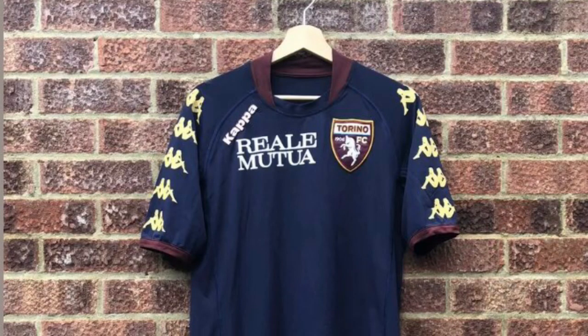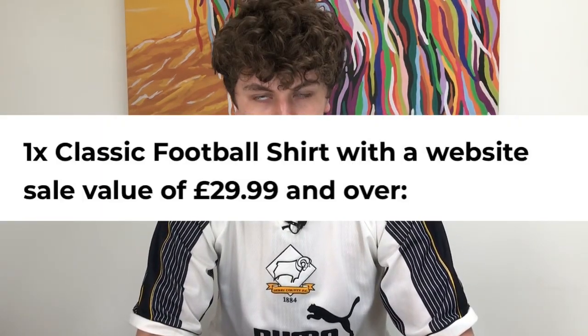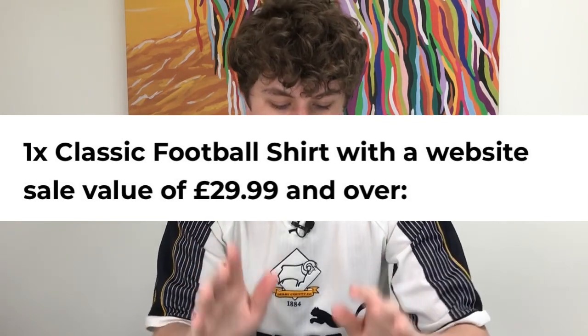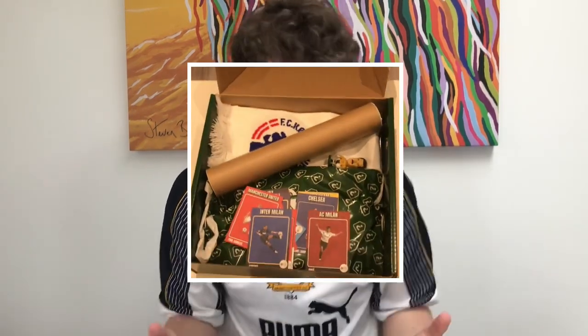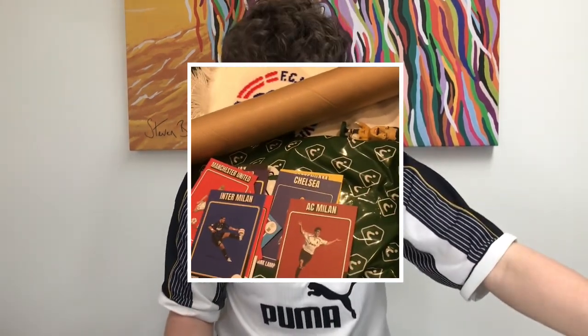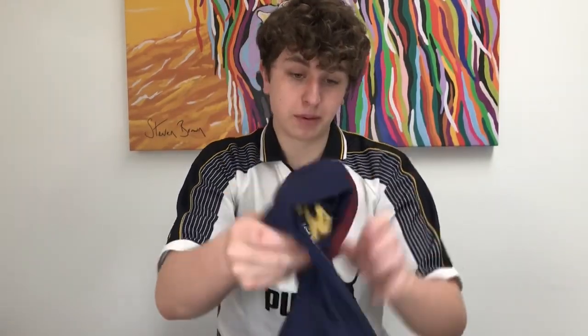The shirt online isn't actually on the Classic Football Shirts website. It is on eBay and on other marketplaces such as Facebook Marketplace for around £35, which is more than the £29.99 price tag set on the Classic Football Shirts website beforehand. So I have got my money's worth of shirt, and if you add all of the stuff together, it does come up to around £39.99, which I paid for the box itself. Sadly, it wasn't the golden box, but it is a beautiful shirt, and I'm very happy with it actually.